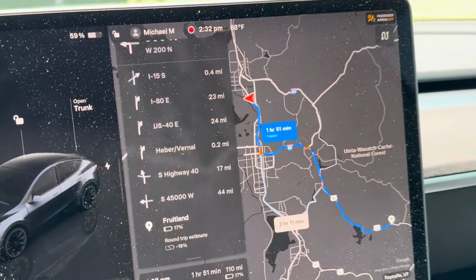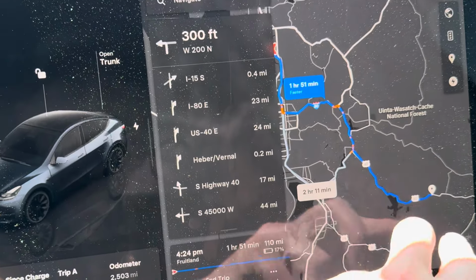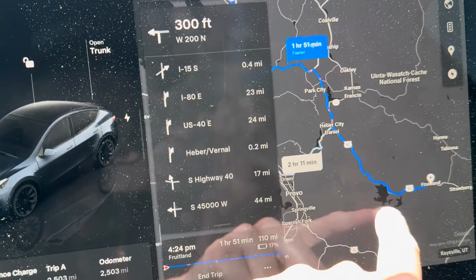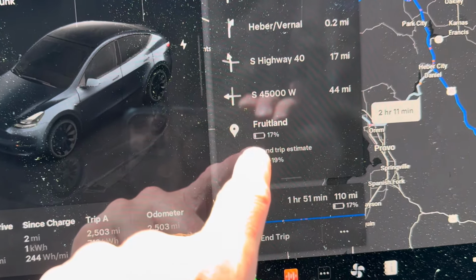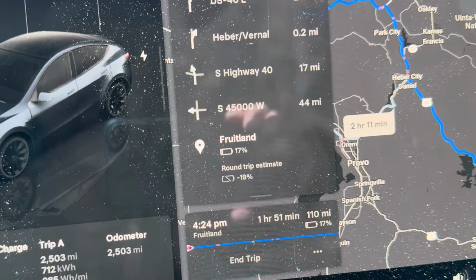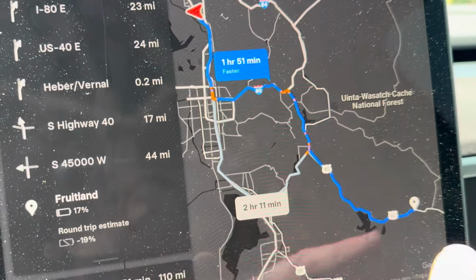Okay, here's an example where the navigation isn't that helpful. If I put in a location here, just out in the middle of a rural area, Fruitland, Utah, it's 110 miles away. It says I'm going to get there with 17%, but the round trip estimate is negative 19. That means I cannot get back without charging the car. Well, it's not giving me any options to supercharge either there or on the way back.